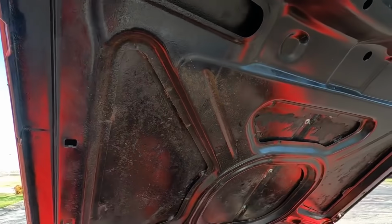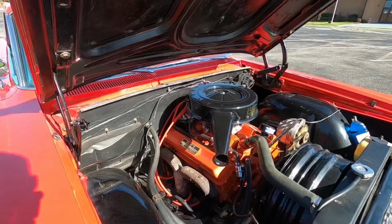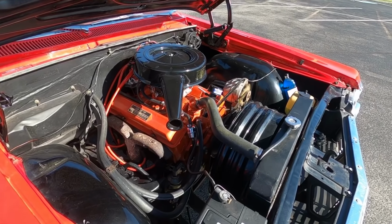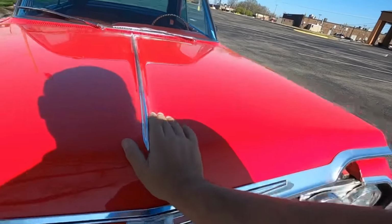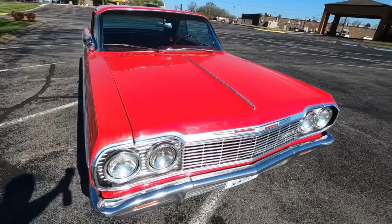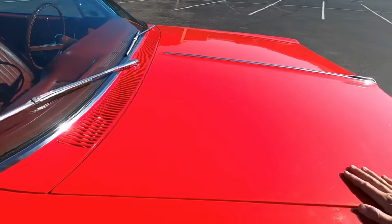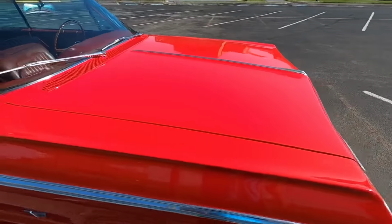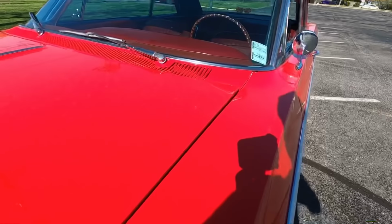Under the hood looks pretty good. Not too bad at all. Coming down with it, comes down easy. There's that shadow all in our way. The hood on this looks great. A good look. I don't see really anything major. There's a little ding over here.